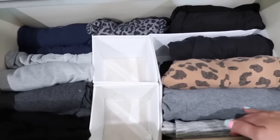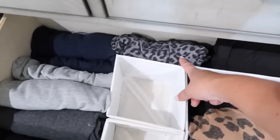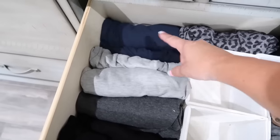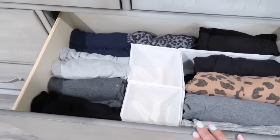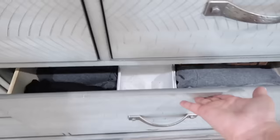But these are all like my pajama pants. That's a set. That's a pair of pants. These are all sets, like long sleeve with shorts. And then right here, I have a few other shorts that will fit in those once I get laundry caught up. Now that I have this room done, it feels so much better.